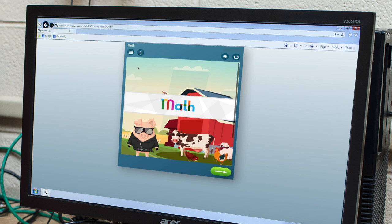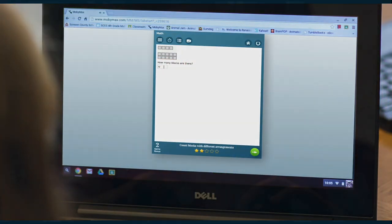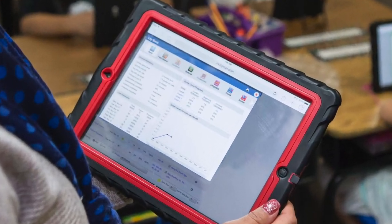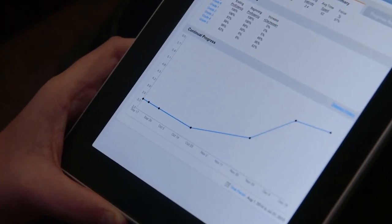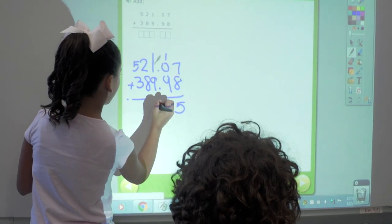For example, when students automatically begin fixing missing skills from the automatic placement test, teachers see progress reports without even having to assign a lesson. And the built-in motivation tools and rewards keep students eager to learn without teacher intervention.